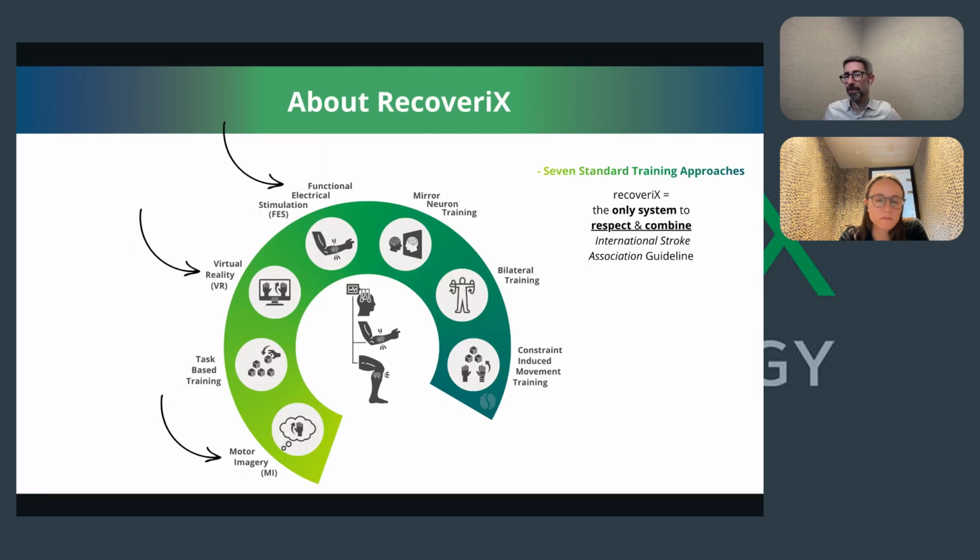Seven standard training approaches. So these are the seven things that the International Stroke Association is calling for. Combine them as well as possible in the shortest time frame possible, and with that, focus on various areas, not just the muscle or just the brain.